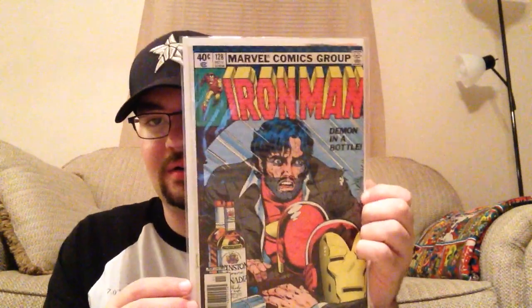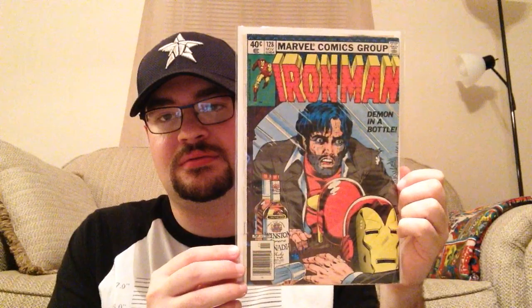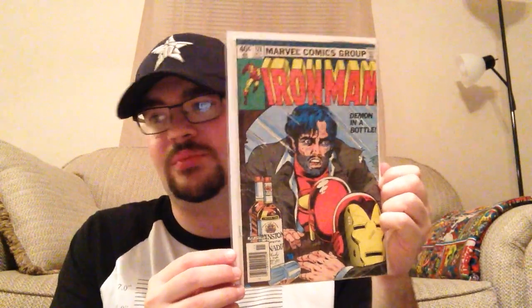So we're down to 2, 4, 6, 7. Again, these are in no particular order. I've got a low grade copy of this. I like to press out that spine roll, but it's a low grade copy. It is what it is. But Iron Man 128, The Demon in a Bottle, iconic cover right there. Need a better copy of that one too.